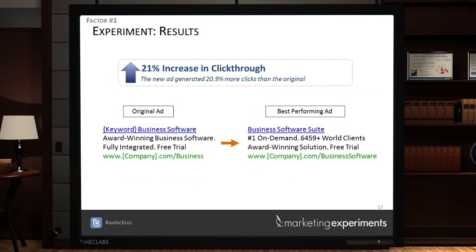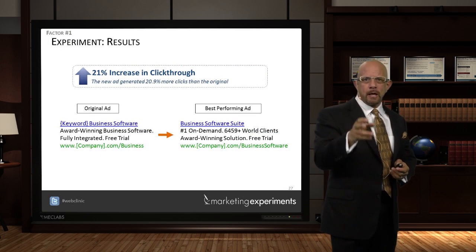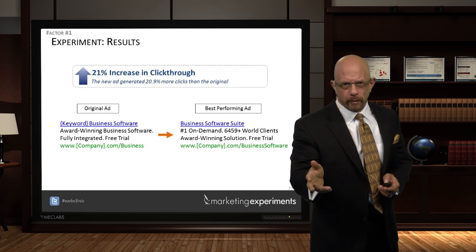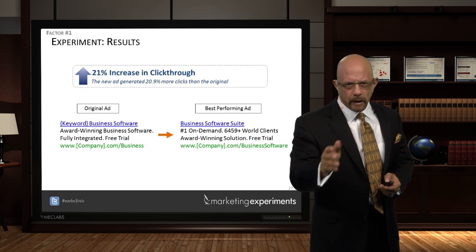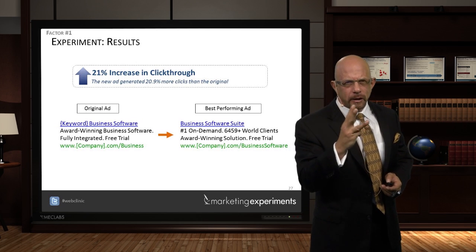It was a 21% increase in click-through. Now, we're going to say a lot more about that 21% in a little bit of time coming up here. We're going to show you how we parlayed that 21% into a 200% plus increase. And that all happens as you start to put all three of the factors we're going to teach you. But right now, we're working on just one.